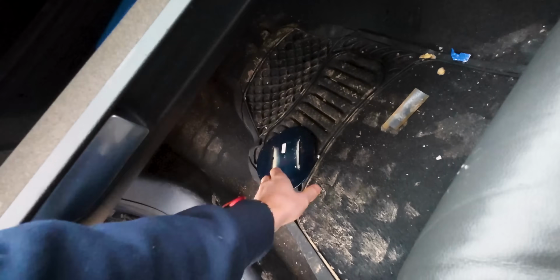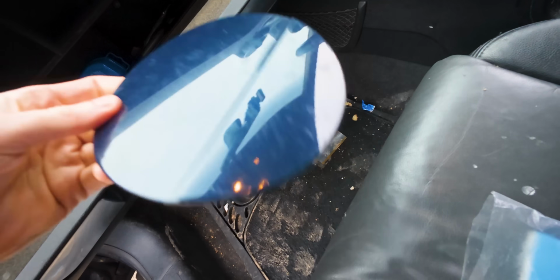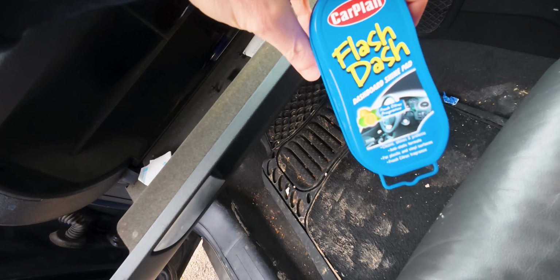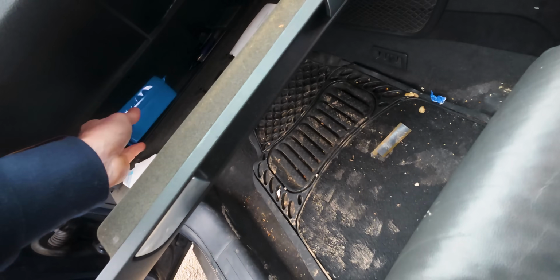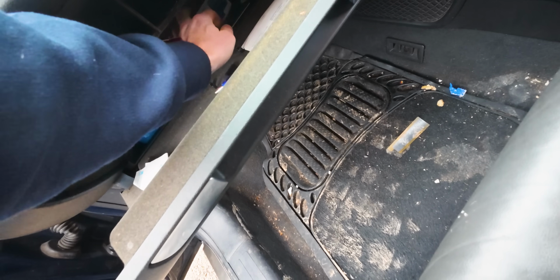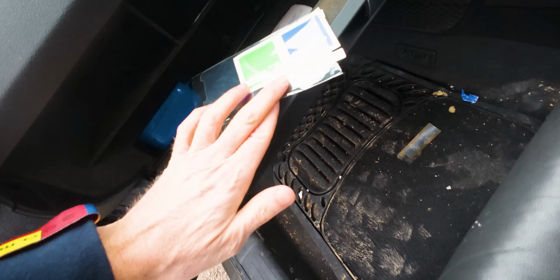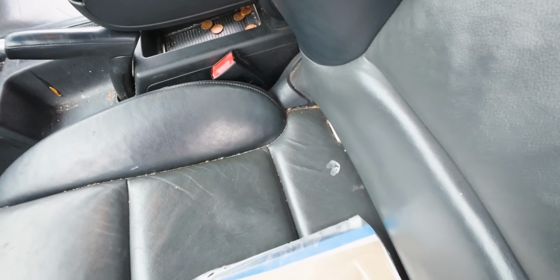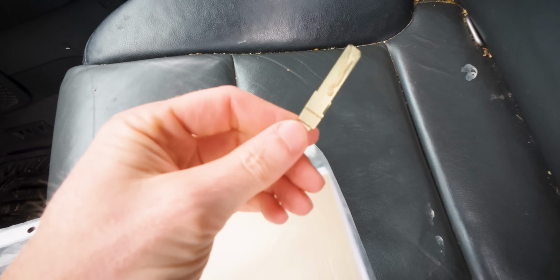Oh, we've got the fuel door. Look at this. It's not all bad, is it? Flash dash. Don't think that's been used. Some pens. Cleaning wipe there. Right, okay. We've got part of a spare key there, haven't we?